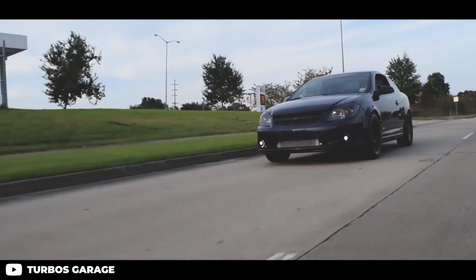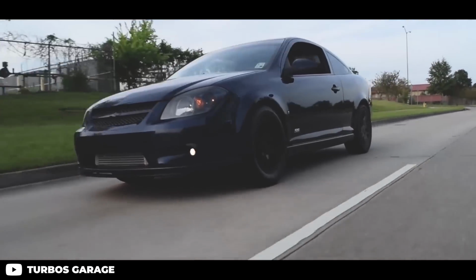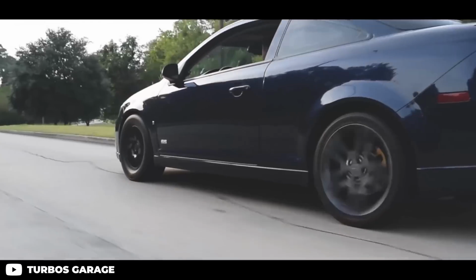The fact that they come with forced induction is actually a really cool benefit to the car itself because it is a small car that can actually tolerate quite a bit. If you guys are looking for a car that you can kind of beat around and have a little bit of fun, a Cobalt SS is going to do it just fine.